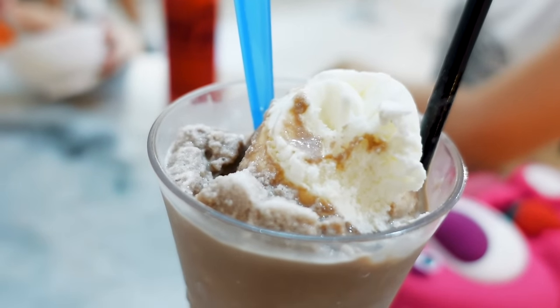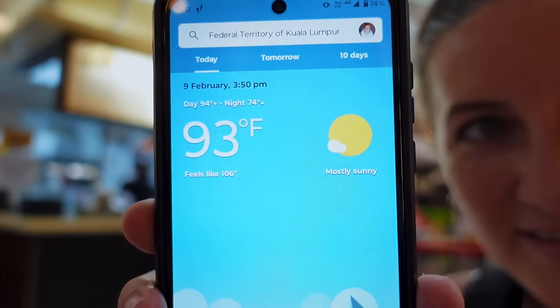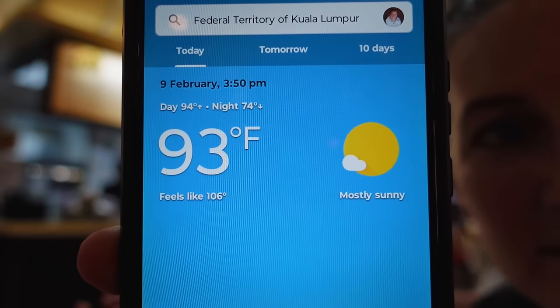Thank you. All right, so you can see how hot it is. This is reading 93 degrees Fahrenheit. Feels like 106 degrees. That's pretty hot. The weather in Kuala Lumpur seems to be either scorching hot or pouring.